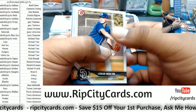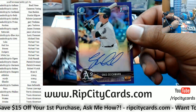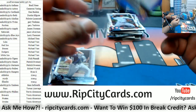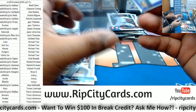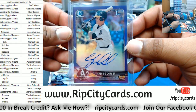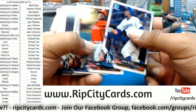All right, still no auto. Where is it? There it is. For the A's, autograph for Greg Dykeman. There you go, Ryan. That box was for you, apparently. Greg Dykeman, numbered to 250 for the A's. Right there. A little boom for the A's. Ryan, don't forget to tip your bartender.